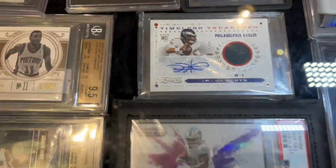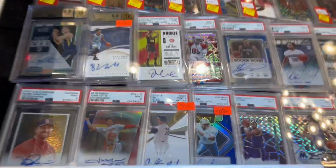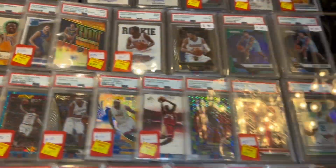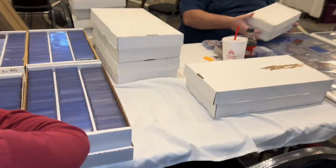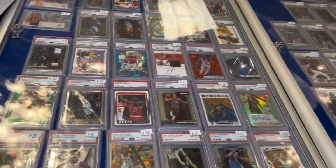Also the Jalen Hurts that I picked up from my boy right here. He doesn't want to come out on camera. But some good buys, some good trades. I picked up a lot of dollar cards. They were good dollar cards, man.